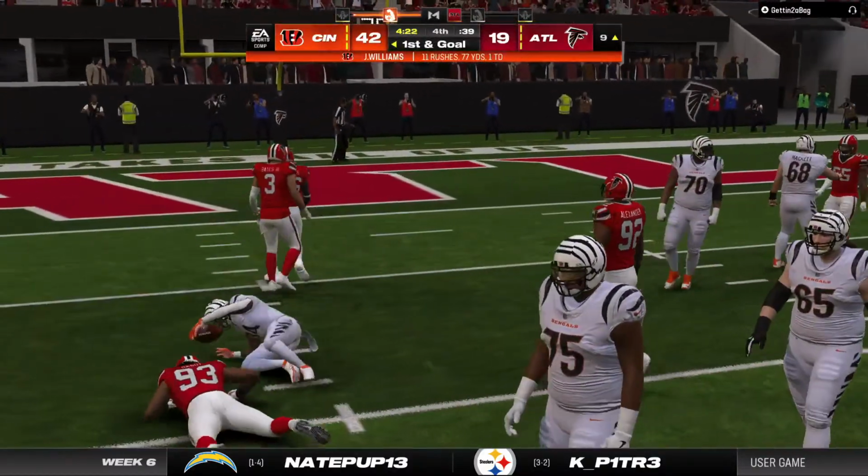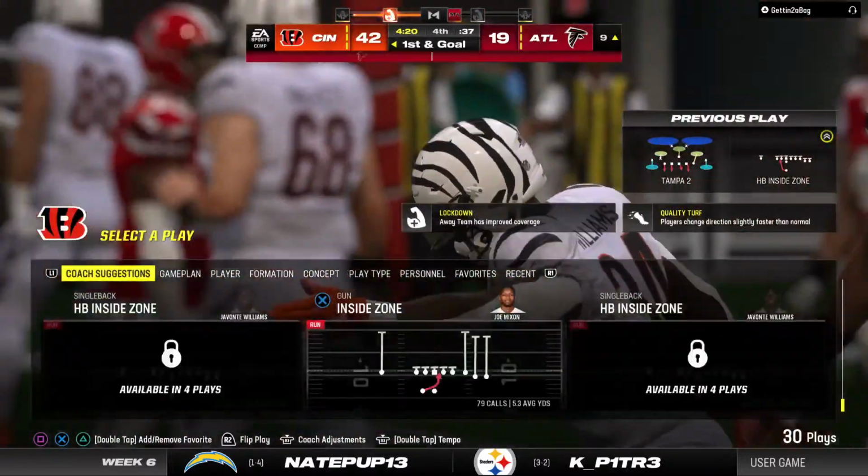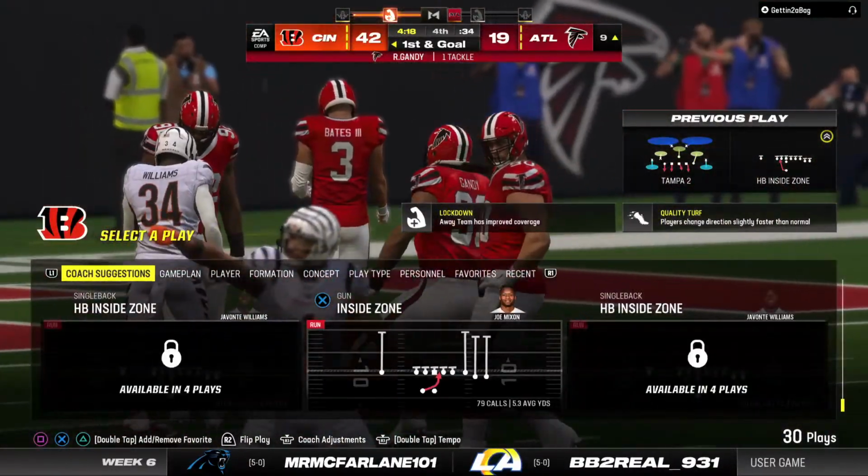And now they're inside the 10 as he's brought down at the 9. 4 yards on the play. That's going to lead to 1st and goal.